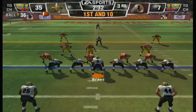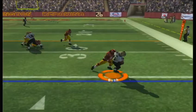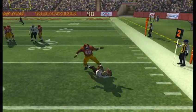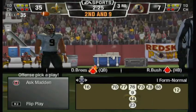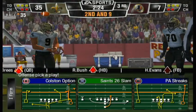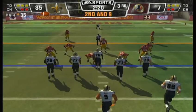Set. Hot. Little handoff. Horton brings him down. Bush gets about a yard on the play. One yard gain on the play. It's second down and 9 to go. Ball on the 35-yard line.